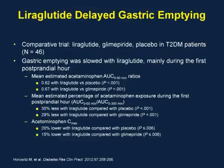The delay of gastric emptying. This is a study by Horowitz in 2012 in Diabetes Research and Clinical Practice. This particular study is a comparative trial of liraglutide, glimepiride, and placebo in patients with type 2 diabetes, and the N is 46. Gastric emptying was slowed with liraglutide mainly during the first postprandial hour. The mean estimated acetaminophen AUC from 0 to 60-minute ratio was 0.62 with liraglutide versus placebo and 0.67 with liraglutide versus glimepiride. Again, if we look at this, there is a better chance of improving gastric emptying with liraglutide, a GLP-1, than with a placebo or glimepiride.